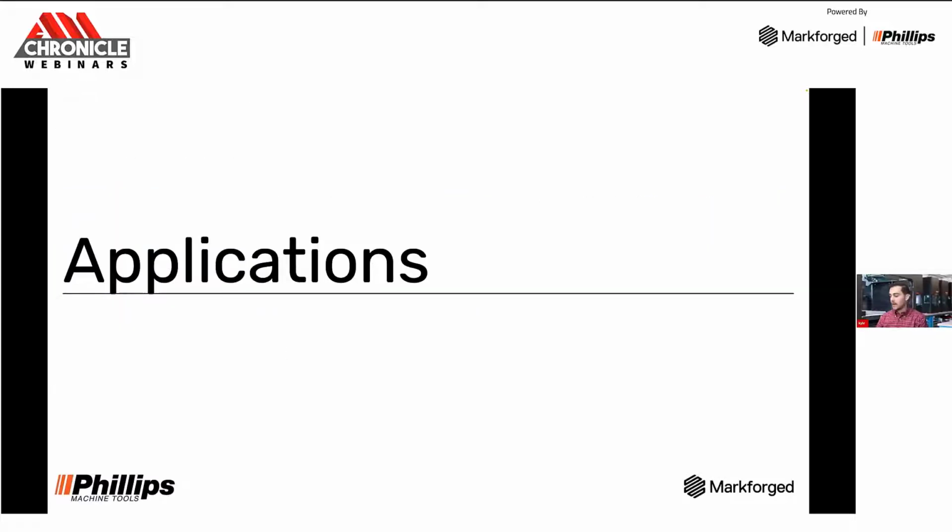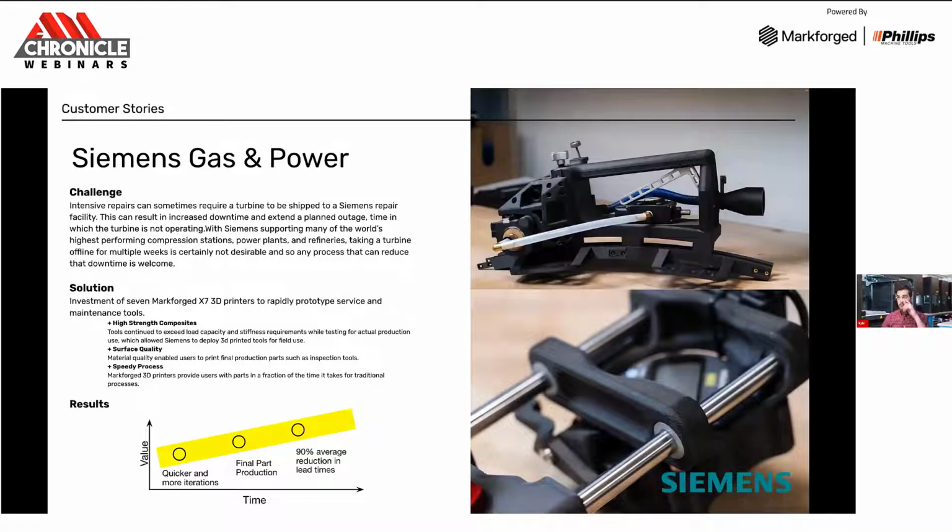So let's take a look at a couple of different cases here and these real-life customers today that are utilizing Markforged and additive manufacturing. So Siemens Gas and Power is one of our largest customers. They have a number of printers globally at this point, and they're leveraging this predominantly for tooling and fixturing, which you can see today, for maintenance.